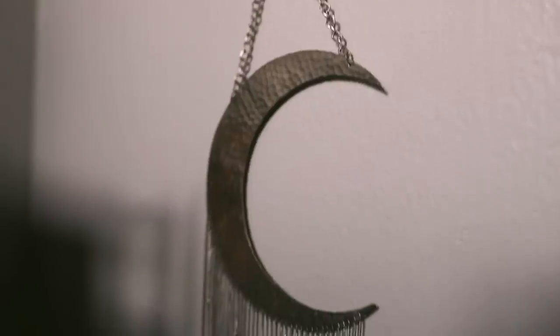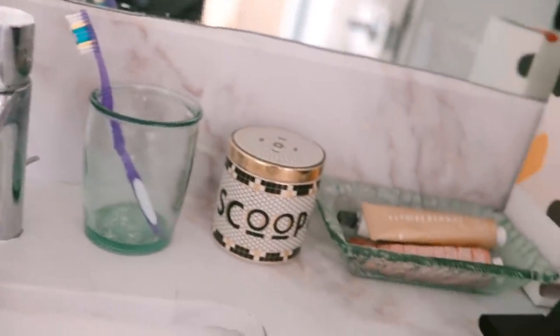I love the color I chose too. It's not even brass, I swear it's more black. It looks very farmhouse, which I love. And I just styled it with a couple of decor elements. And yeah, I'm just very, very pleased with the bathroom here. I think it turned out super pretty, and I love the pops of navy.